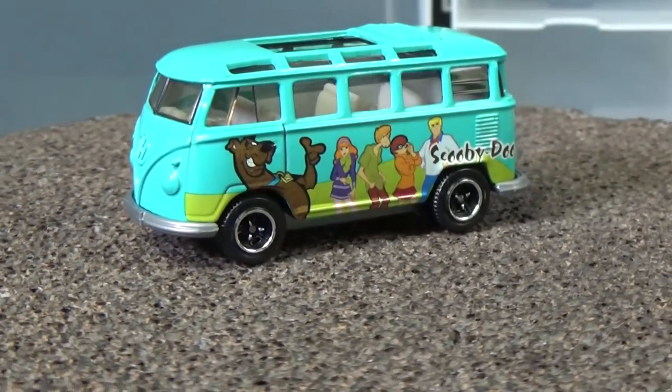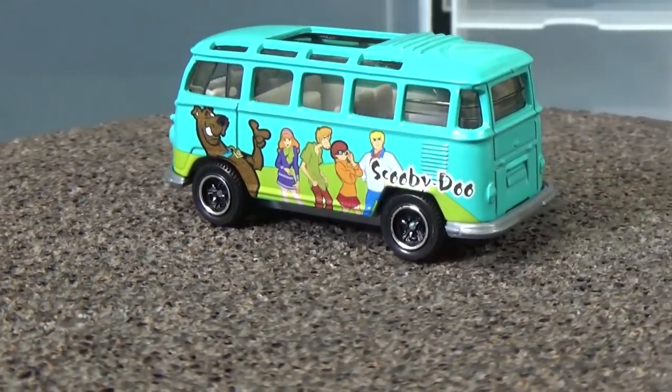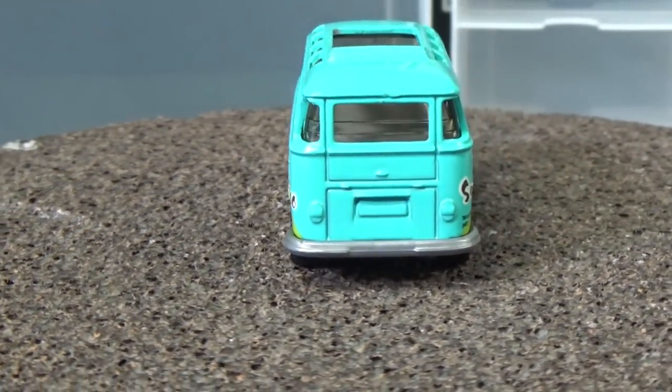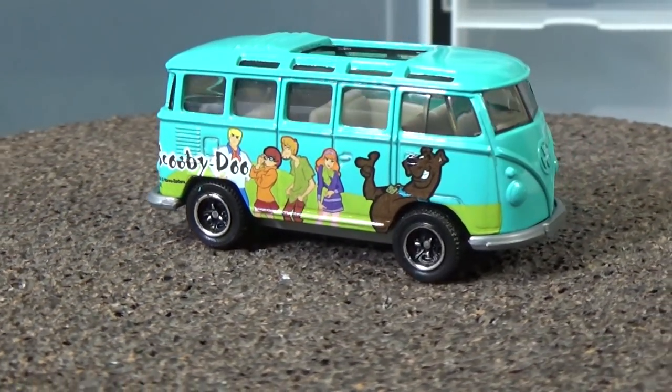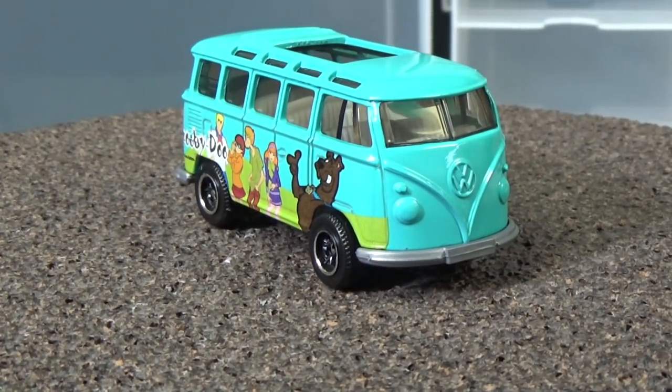So there was a time period when they were doing a lot. Matchbox was doing a lot of VW stuff. A lot of stuff with the Transporter. A lot of stuff with this, 16 window. I don't know how many windows. But lately, not so much.